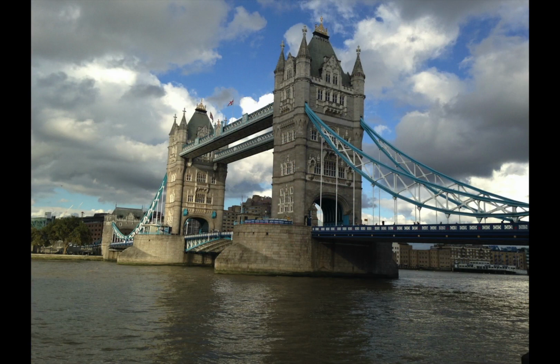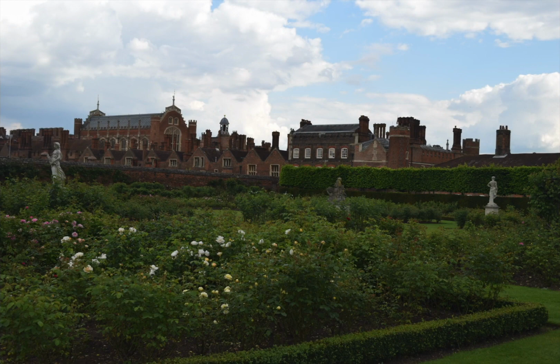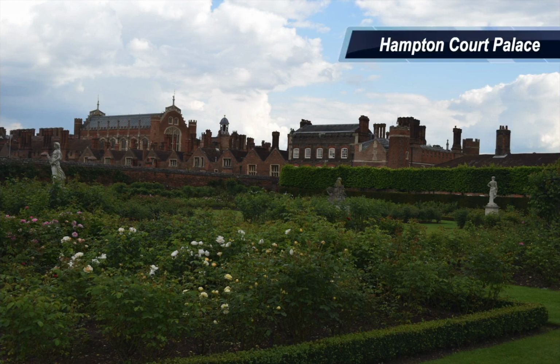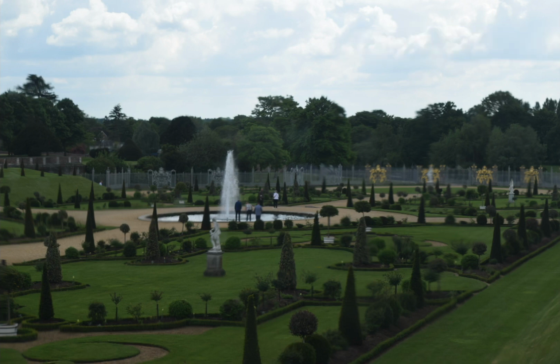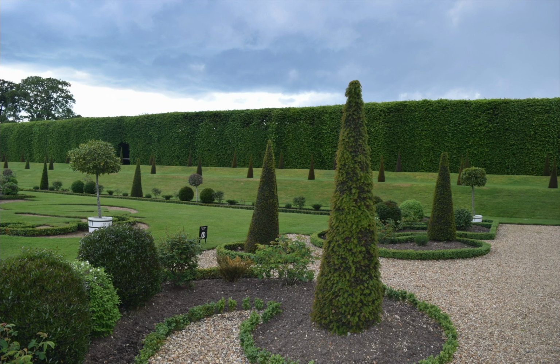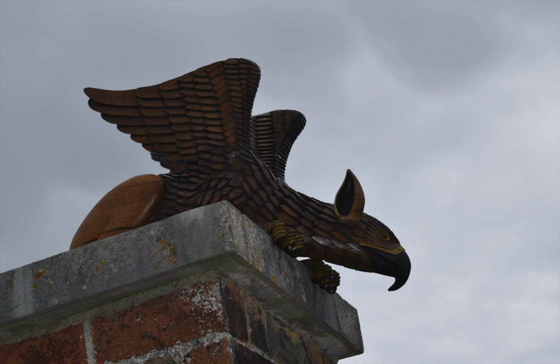We often visit London and its tourist sites, such as the Tower Bridge, but then venture into the gardens in and around the city. Hampton Court Palace in Richmond-upon-Thames in London was a home of King Henry VIII. The grounds were laid out in the 17th century and include King William's Privy Garden and formal gardens with topiary and fountains.